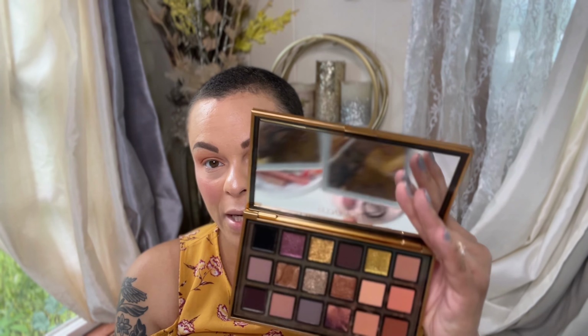And I don't want to be too monochromatic, so I'm going to go under my eyes with this color called Legacy. So that's one way that I productively procrastinate.